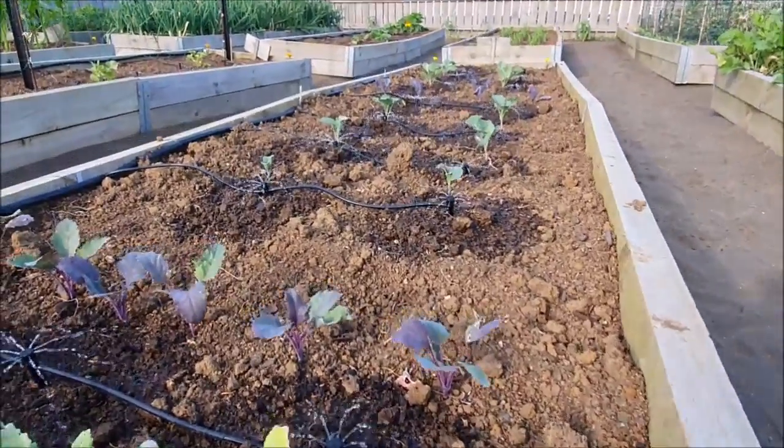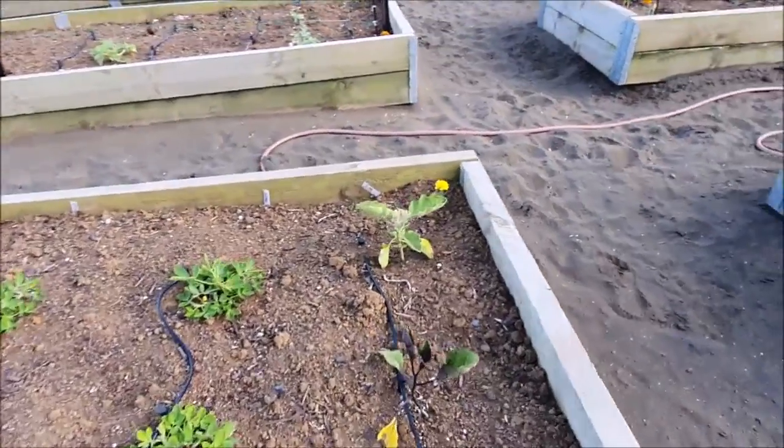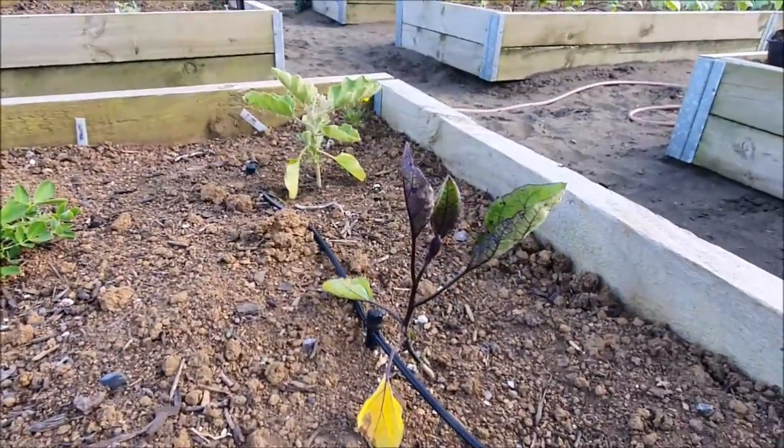But coming back here, this is my odds and sods bed, and these are my eggplants.